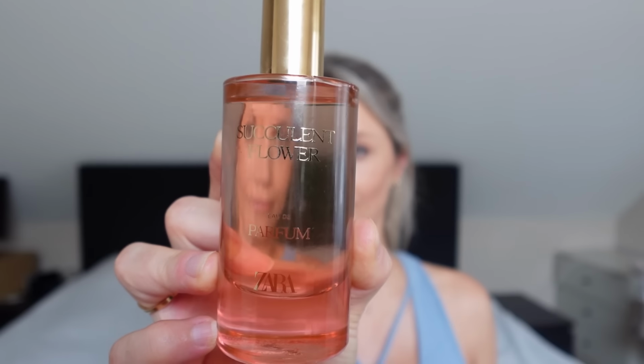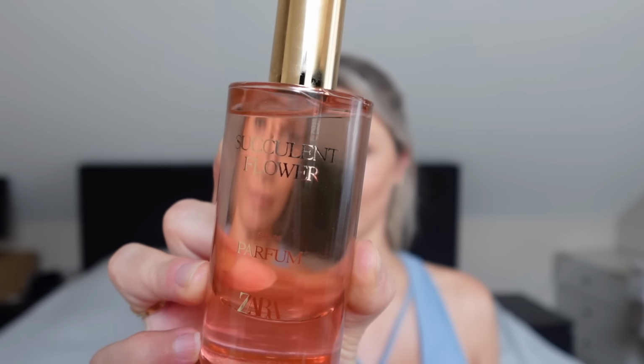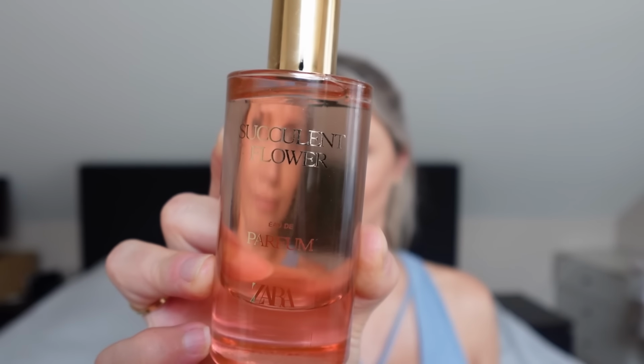The first one that I gave a try is called Succulent Flower. Succulent Flower has notes of peach, frangipani, and sandalwood. So I gave this one a spray, and it's an instant like for me. It's nothing I never smelled before. So it's not very unique, groundbreaking, niche smelling, whatever, but it is very pleasant, easygoing, and I think it's very crowd pleasing. So you definitely have a very tropical fragrance with this one.